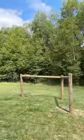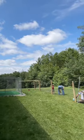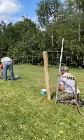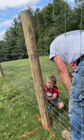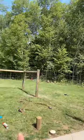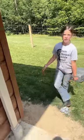So here is how the fence is coming. Look. I'm not sure what he's gonna do, from there to here, but we'll see. Oh, a gate, huh? Okay, we're gonna put a gate there. Probably so that he can mow this.